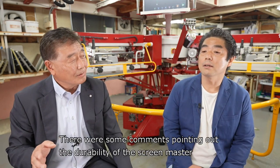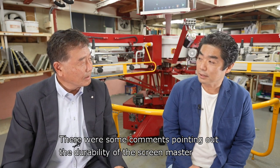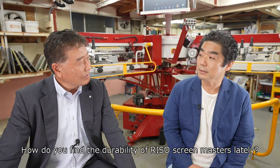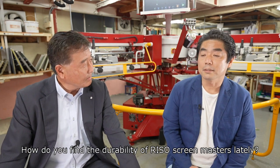There were some comments pointing out the durability of the ScreenMaster. That is one of the points where we paid attention to improve. How do you find the durability of RISO ScreenMasters lately?